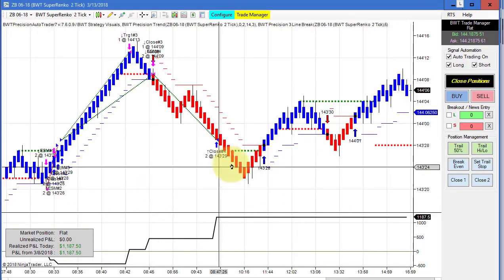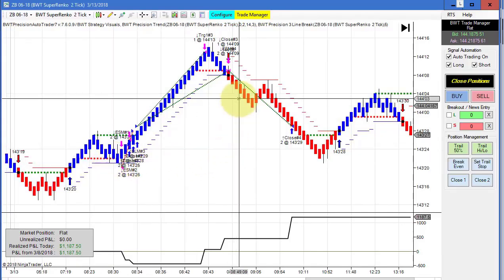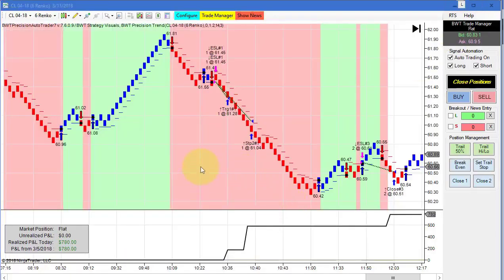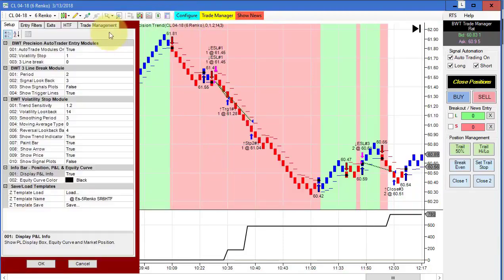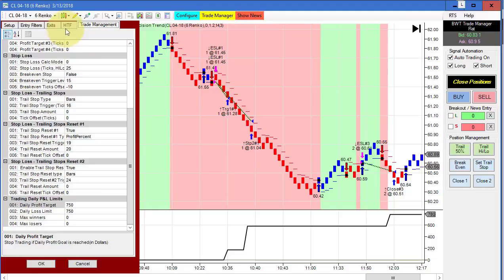Okay, the bonds on a Super Renko 2-tick chart, small loser and then back-to-back winners here at 1187.50. Okay, the crude oil on just standard Renko bars with a higher time frame filter. This is a 6 Renko chart. This did 780 on 2 contracts. Our goal is 750, so once again positive slippage.